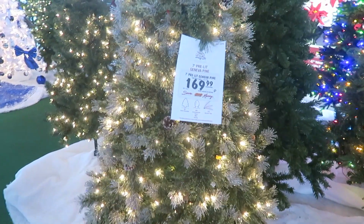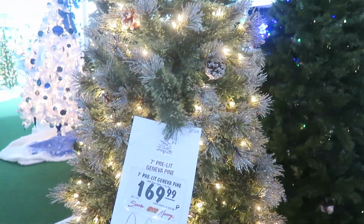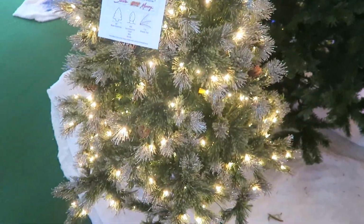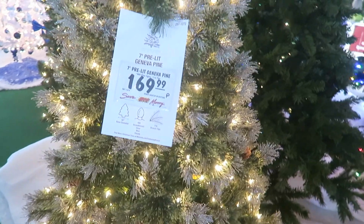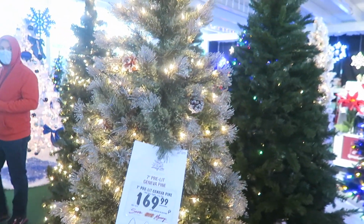Okay, I think we're going with this 7-foot pre-lit Geneva pine. We just think it looks better. It looks much better in person than on video. It's not picking up the detail on video as much as it does in person.